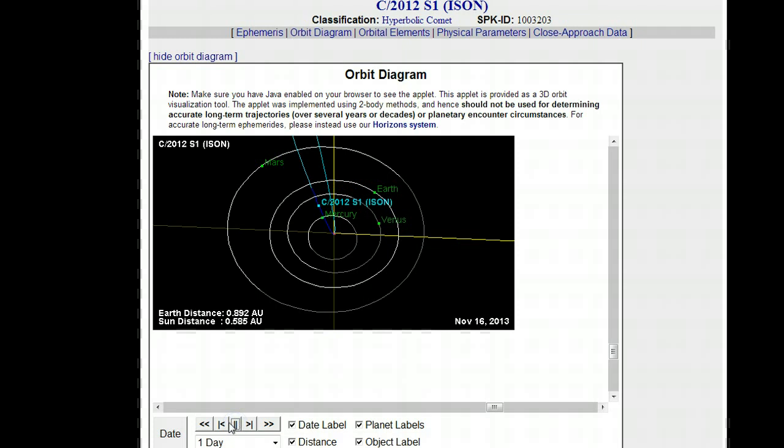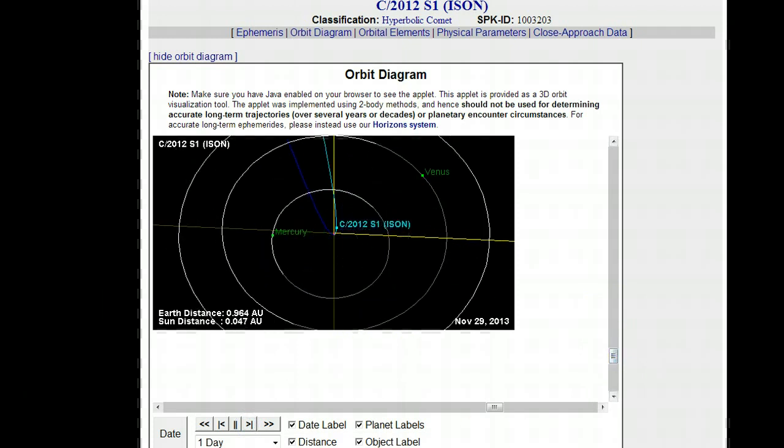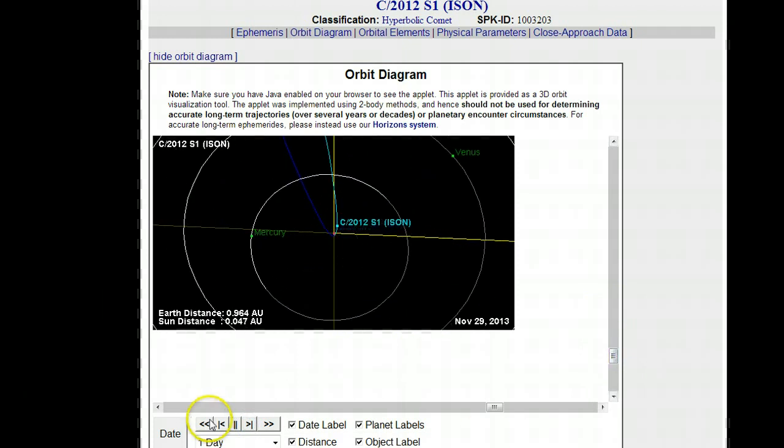See, by November 16th, as I said a little bit more before, it'll be passing close to Mercury. Now this is where I want to get. Around this time, let me see, go back one. Around November 28th, November 29th, this is when the comet is going to turn.